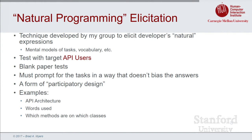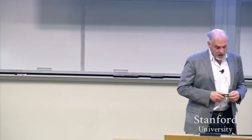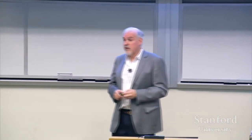And we tend to use blank paper tests, where you just give people a piece of paper and say, imagine you had an API for X. How would you want to use it? What would be some of the objects, classes, methods, and so forth? The trick is to figure out a way of prompting for this without giving away the answers.